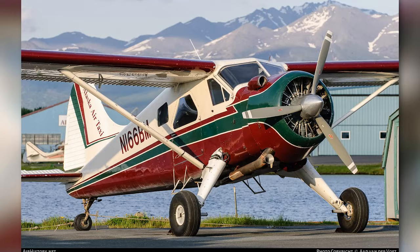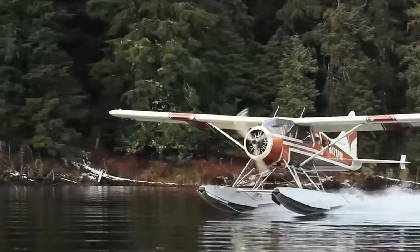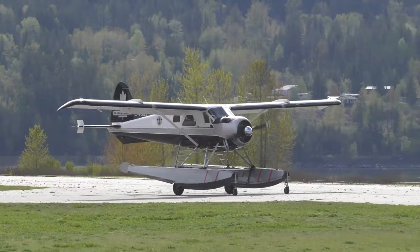Another popular option, especially in Alaska, floats, transforming the Beaver into a true water creature. These floats allow it to land on and take off from water, which is particularly useful in regions with numerous lakes, rivers, or coastal waters, but limited land-based runways. The design of these floats also incorporates small wheels, enabling the aircraft to operate from land as well.